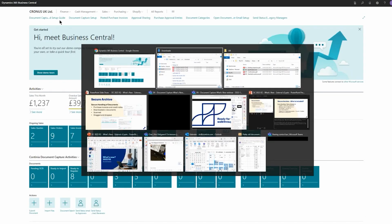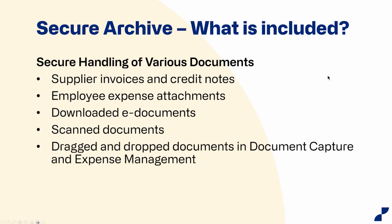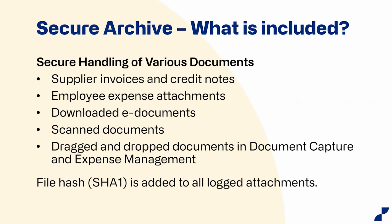If I jump back to my slideshow, I have a few extra mentionings about this. To summarize, secure handling of various documents: the invoices and credit notes from your suppliers, your vendors. We can also handle employee expense attachments, expense management, e-documents downloaded, scanned documents, and also drag and drop for both document capture and expense management. Please notice that. All the files are hashed, you could say, linked to a hash value.